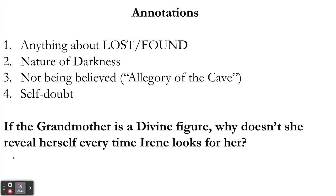And then I want to leave you with this question. If the grandmother is a divine figure, right, which I know that's what MacDonald is doing. If the grandmother is a figure of God, a figure of some kind of divine being, why doesn't she reveal herself every time Irene looks for her? Right? So in these next chapters, Irene's going to try and find her again and not be able to find her.